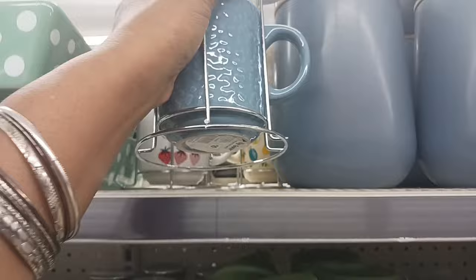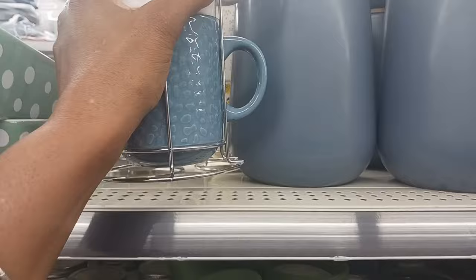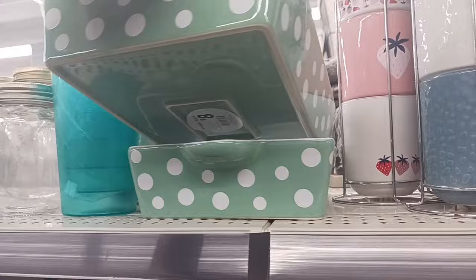And look at that one behind it. I'm trying not to drop this. That one with the strawberries on it. Oh, I like that. And then they have the lemons over there on that side. And let me put this down because I surely do not want to drop that. All right. And look at this cute baking dish right here. I like this with the polka dots on it in the green. And this is $8.